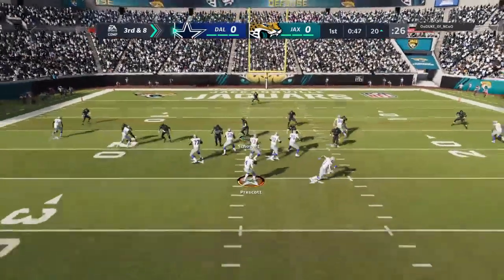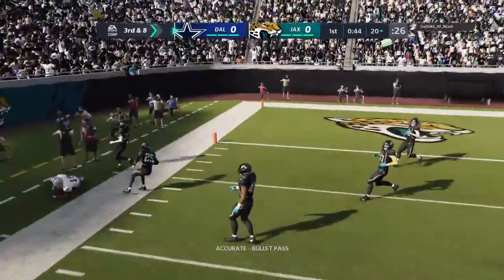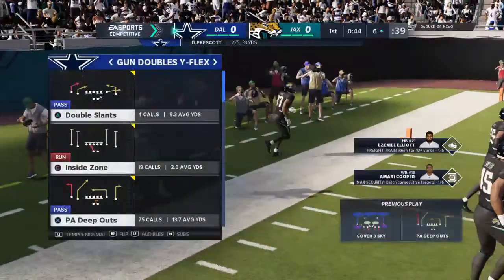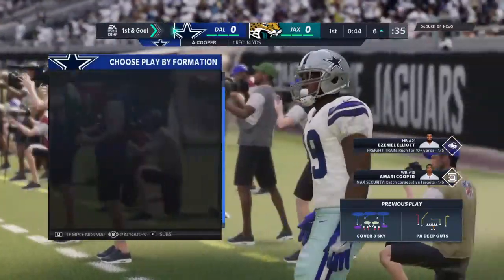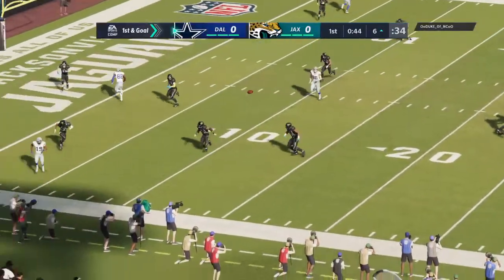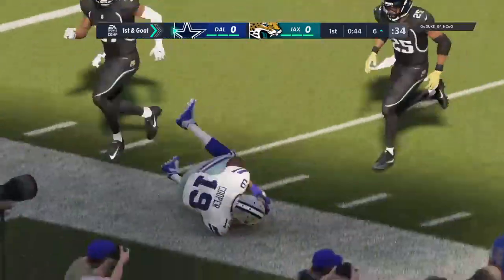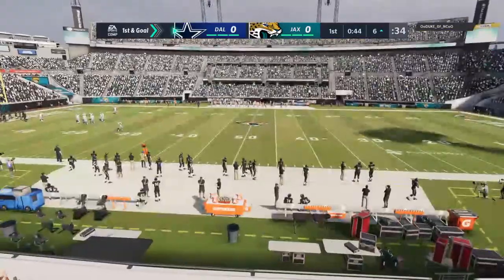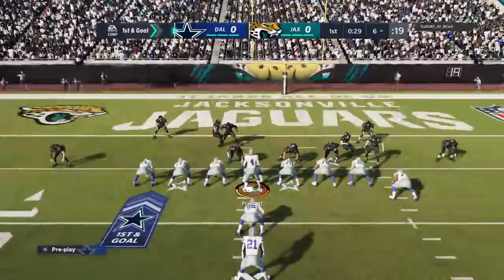They missed a field goal on their last drive. Here they need something to even get into field goal range on third down. And this is caught. It's Cooper. And he'll be out of bounds about a half to a full yard shy of the 5. They're able to convert on third down, and that sets up a first and goal. First and goal from the 6.